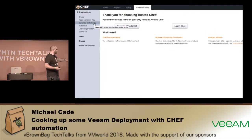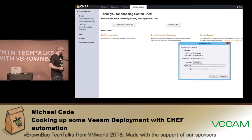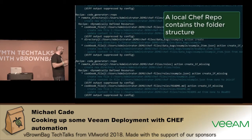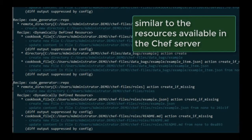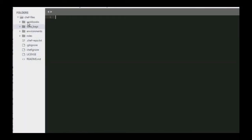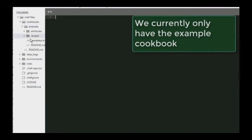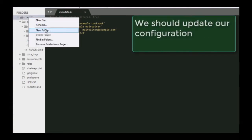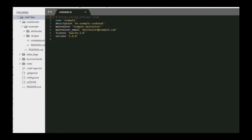We've already done that. So now, once we've downloaded it, we're going to jump back onto our workstation and generate the repo that builds out a generic, standard Chef config of folders, basically examples of cookbooks, etc., to get things started. Then we're going to put our knife file in there. I need to speed these up a bit. So this is out of the box, this is what it looks like, with the example cookbook, etc. You could start working on that straight away and use it as a template to start building your own recipes and cookbooks from here.